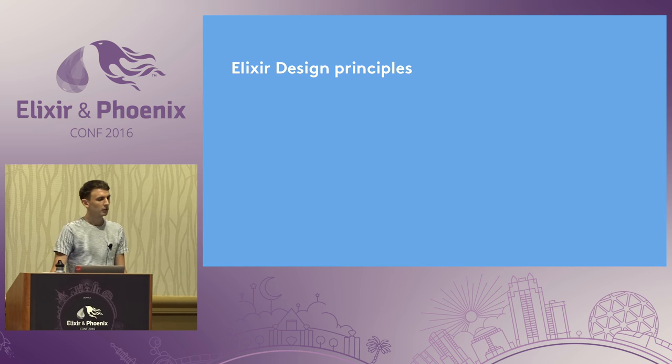So, some Elixir design principles that we use to design this system. There's a wealth of information in the community, and really, I'm tapping into a lot of that information that's out there already to come up with a lot of these design principles.